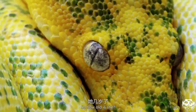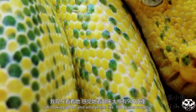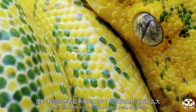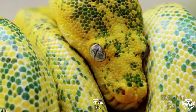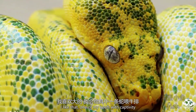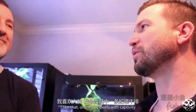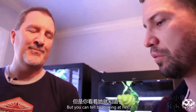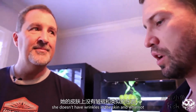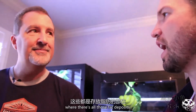So how old is she? She's 7 years old. And I'm looking at her, and what is she, like 900 grams roughly? Yeah, I think she's around 12, but yeah, okay. She's not a huge animal. No. And I like that. One of my beefs with captivity is I think we vastly overfeed our animals. But you can tell by looking at her, she doesn't have wrinkles in the skin and whatnot where there's all those fat deposits.